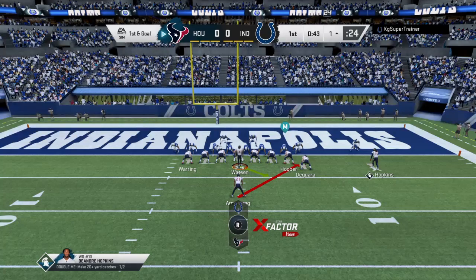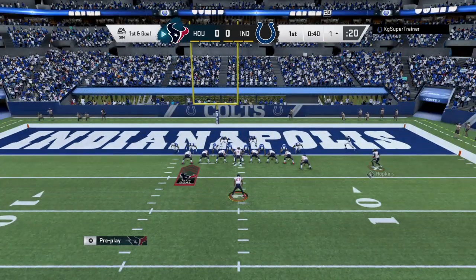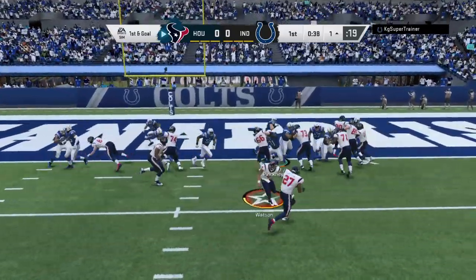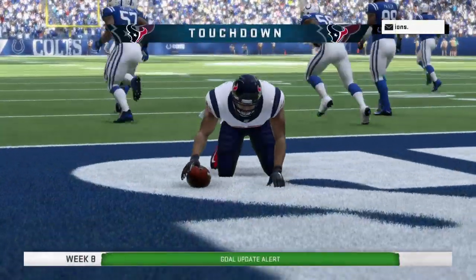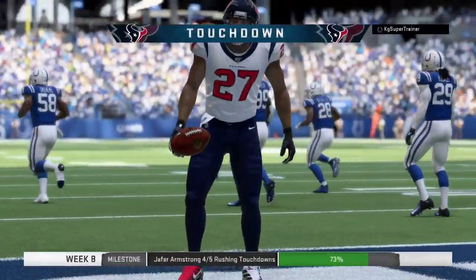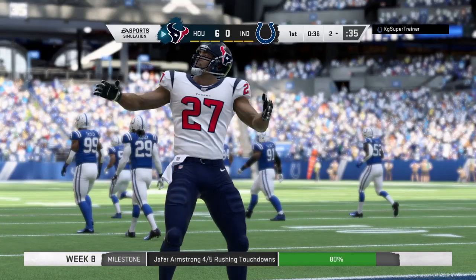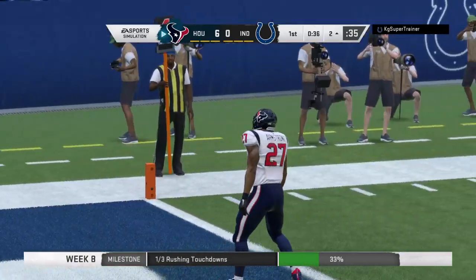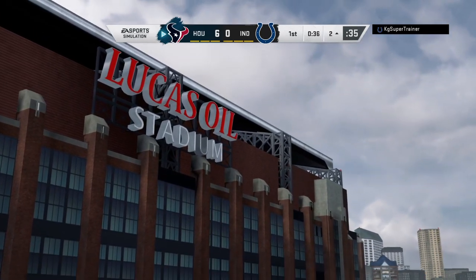Set. 19. You ain't going nowhere. Motion. Let him go. They'll try and run for it on 1st and goal. And he gets into the end zone. Touchdown, Houston. A great play there. His 4th touchdown on the year as his guys are able to strike first here in this opening quarter.